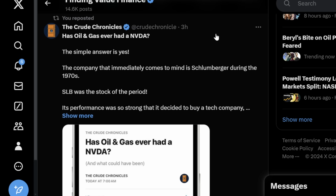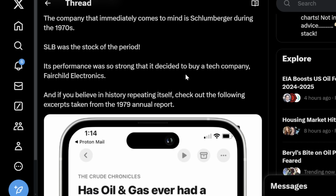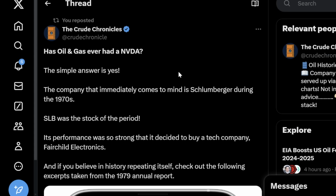The Crude Chronicles, it says, has oil and gas ever had an NVIDIA? The simple answer is yes. The company that immediately comes to mind is Schlumberger. During the 1970s, Schlumberger was the stock of the period. Its performance was so strong that it decided to buy a tech company, Fairchild Electronics. And if you believe in history repeating itself, check out the following excerpts taken from the 1979 annual report. And this is the annual report down there.